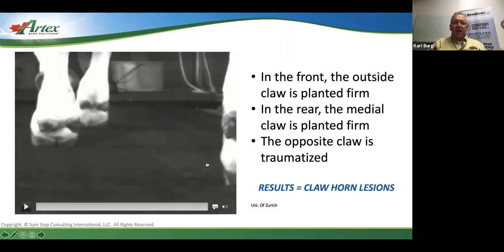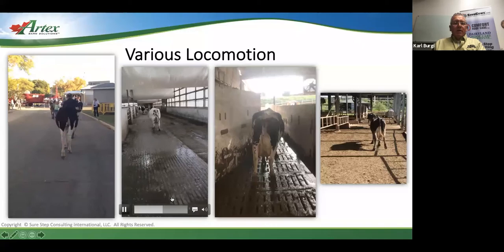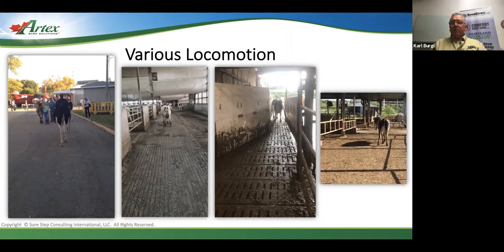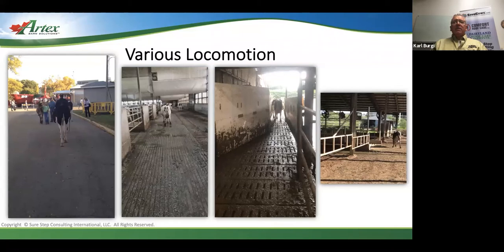The other thing here is I've got several videos. We've got a heifer, a couple of cows that walk pretty normal, okay? But you can see as they walk, it's always a slight outward motion to the right and to the left with the back feet. When you watch the last one, this is a different condition, but look at how wide she walks. And again, there are going to be different conditions with each one of those walks. So getting the floors right is hugely important.